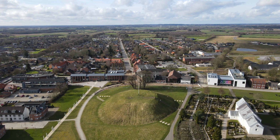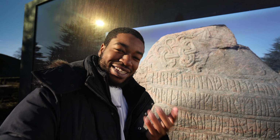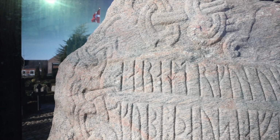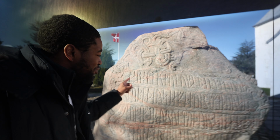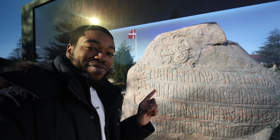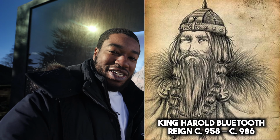So we're here in Jelling right now, looking at these two rune stones from the 900s. And that's just crazy to think that people were carving into stones this huge back then. Now this one specifically was created by King Harald Bluetooth, but this is meant to also signify transitioning from paganism to Christianity in the Danish kingdom.